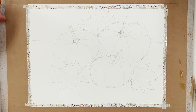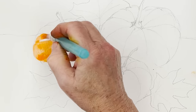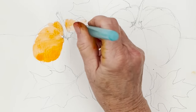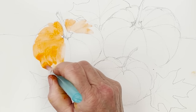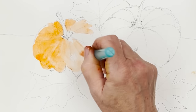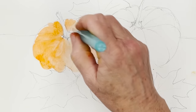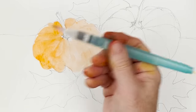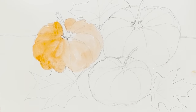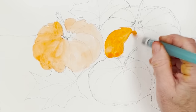And I'm going to start off painting these pumpkins with cadmium orange. I'm just going to be dropping in some cadmium orange all the way around, allowing it to vary a little bit in terms of strength, but just basically getting an orange colour for the basis of the pumpkins. And this Kuretake water brush is really perfect for this because it has a nice flat set of bristles, and it puts the colour on really well. So that's great. I'm really enjoying using this brush.